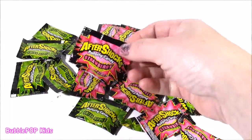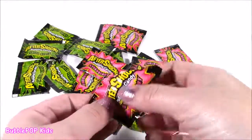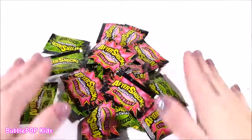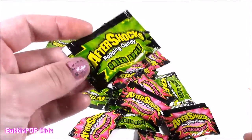Ooh, those were so yummy. Oh, they taste like strawberries and cream or cotton candy. They don't pop either. They don't crack around in your mouth. I don't know. I like the flavor, but they're just not the best. If you guys are ever in the mood for some popping candy and you see these or you see Pop Rocks, I would go with the Pop Rocks.